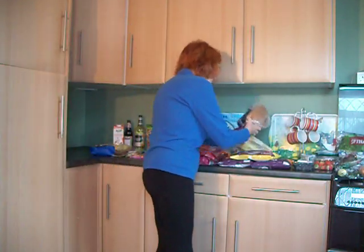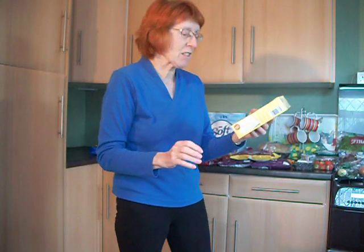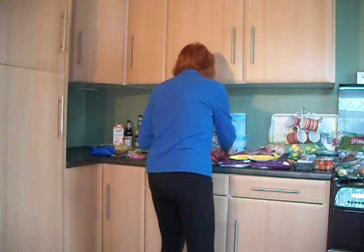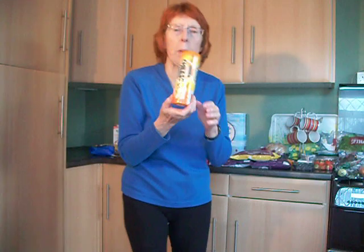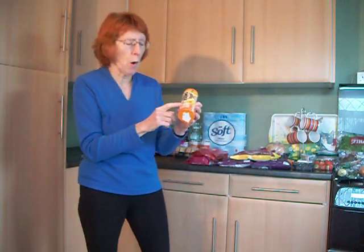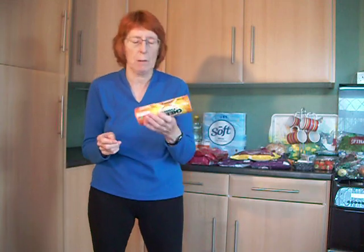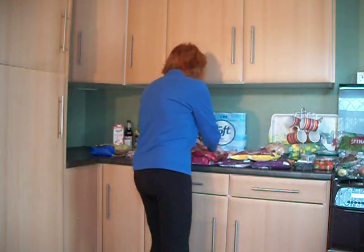What's next? 85p egg. I do like egg custard tarts. Yes, they're 85p for 4. And I do like these cheese thins. I think these have gone up actually. I think they're a bit more than 65p. I'm sure they weren't that much last time I went shopping. But cheese thins, I really like them.